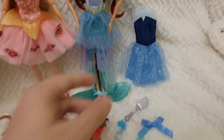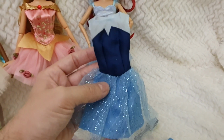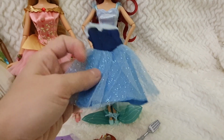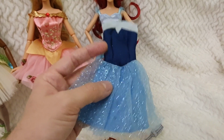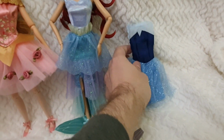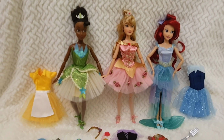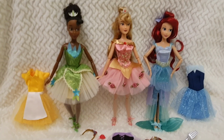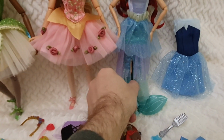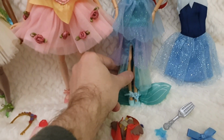And then here we have the blue outfit for Ariel, which I also love. It has a lot of glitter on the tulle part of it. And another thing I have to highlight is that two of them were tights or panties. The only one that isn't wearing them, I mean, she's got a bit of a slit here.